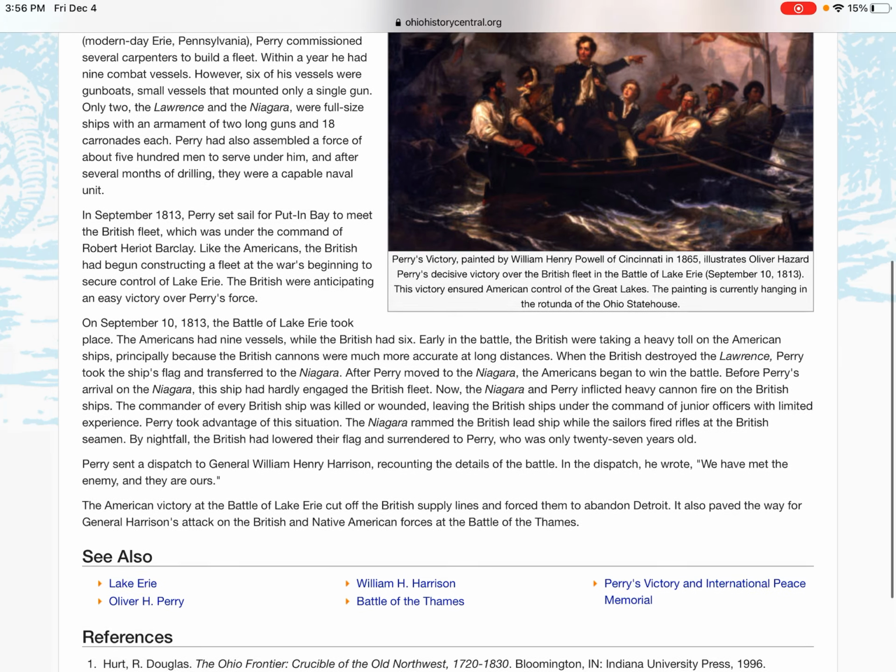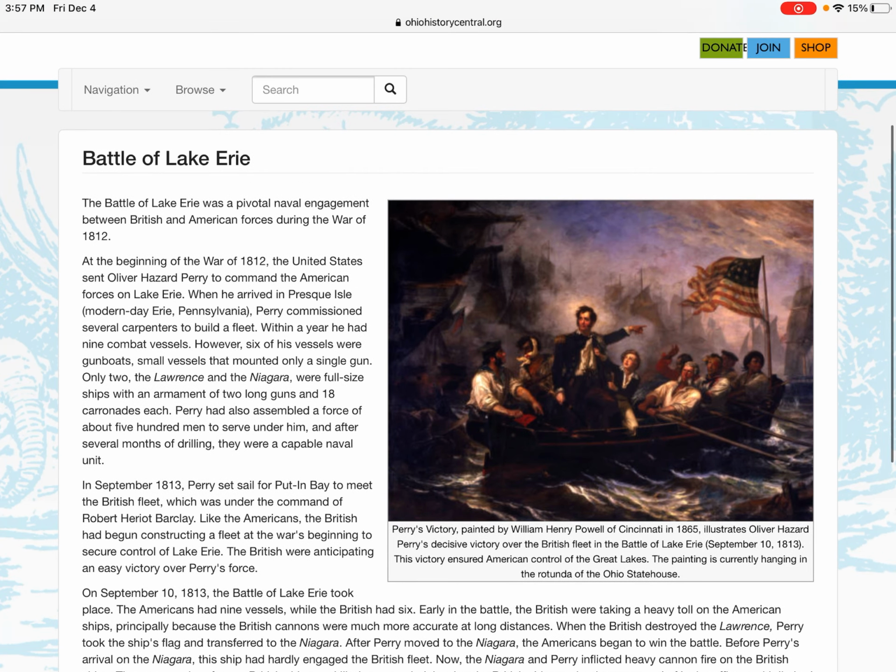So the Battle of Lake Erie is a bit of local history. It happens at Put in Bay, which is in Ohio. It's on an island just north of the Ohio mainland, not far from Cedar Point, if you're familiar with Cedar Point. So that's where that's happening.